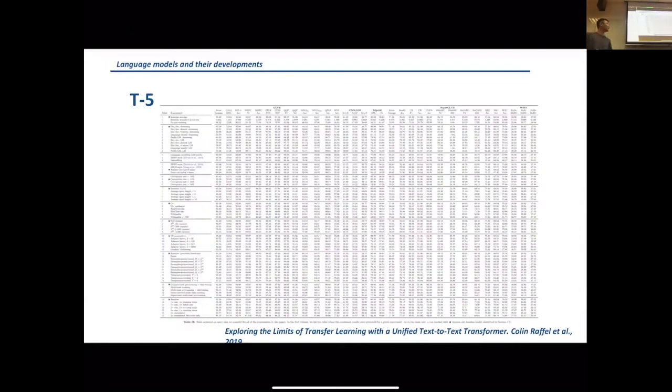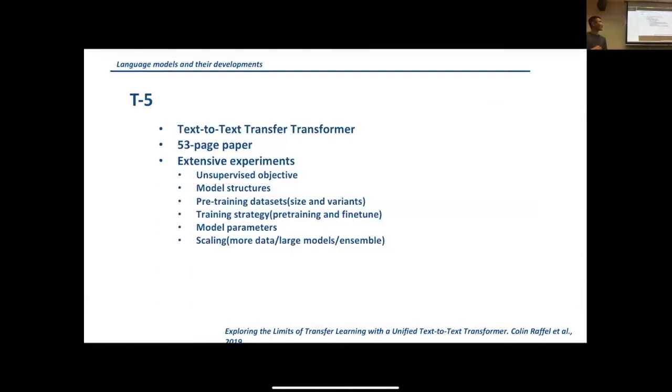This is a page of all the experiments the authors do in the original paper. As you can see, they do extensive experiments, and this all covers these aspects.